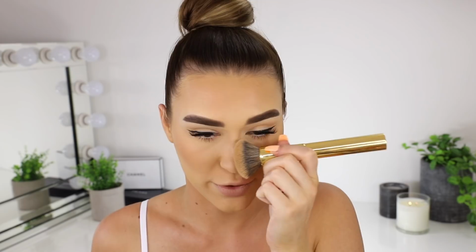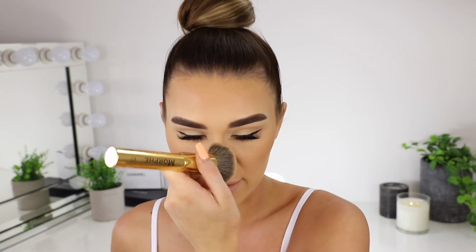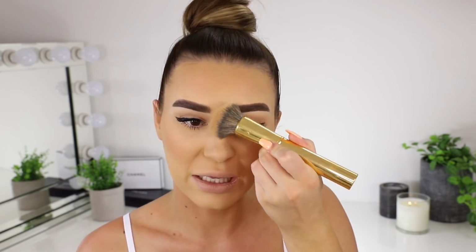Okay, so I just put a little bit of the banana powder down the center of my nose. Now I'm just going in with a bit of foundation powder to kind of soften it because it's looking a bit crazy. I'm not used to anything on my nose, so I feel like it looks weird. If you've never seen me before, it'd be fine, but because I know what my nose looks like, it looks really weird that it's thinner because usually it's kind of spread out.